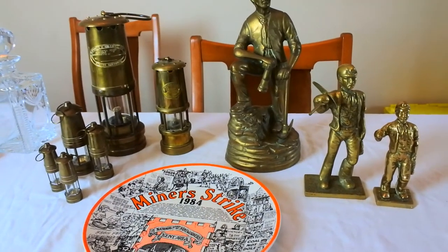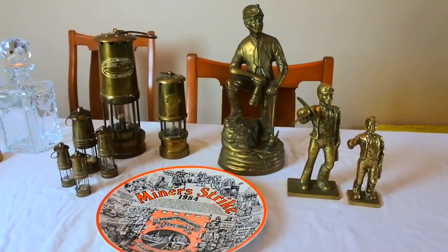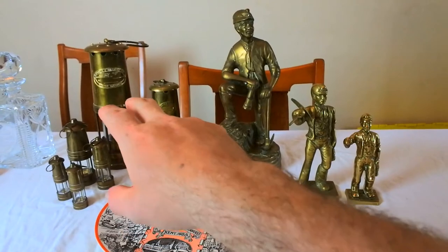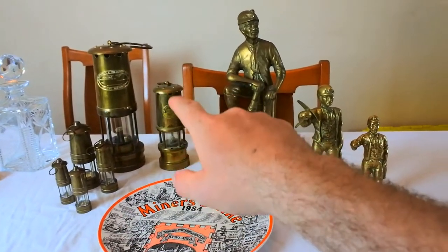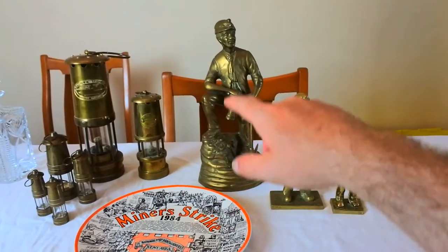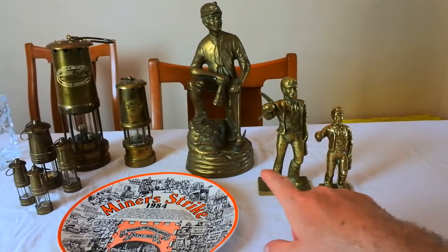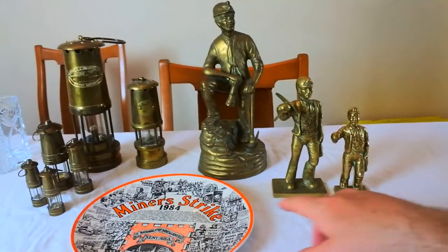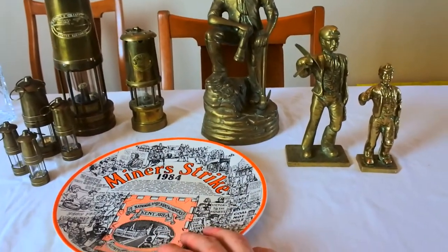Now, all in all, it stands me in for £40. That's for everything you see there in this group. The miner's lamp there at the back goes for between 40 and 50. This little one sells for 20 to 30. You're talking probably £20-25 for the large miner, and then coming down, 10s, 15 and 5 and 10, and probably £10 or £15 for the group there, and this plate's probably about £20.